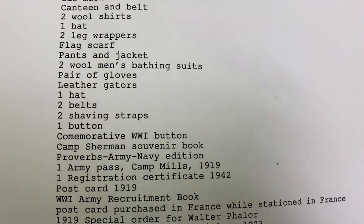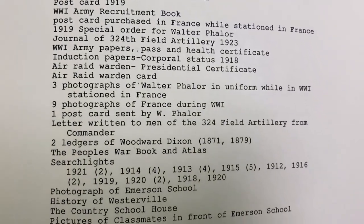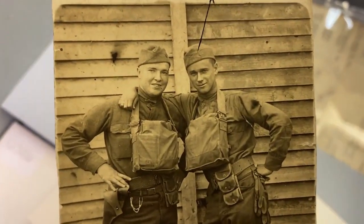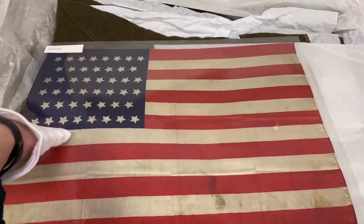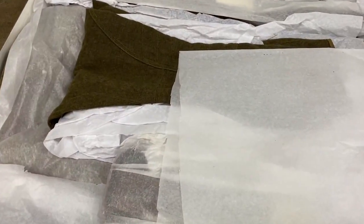We have these items in storage and aren't currently on display right now. But stories like this from local heroes help us to tell the story of how Westerville was part of World War I. We love it when people think of the History Center as a place to donate these beloved artifacts. We are able to provide access to these artifacts as well as the history and the stories that go with it. Some local history, of course, would be lost without donations like this.